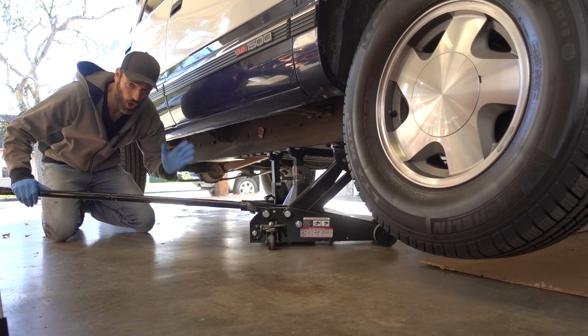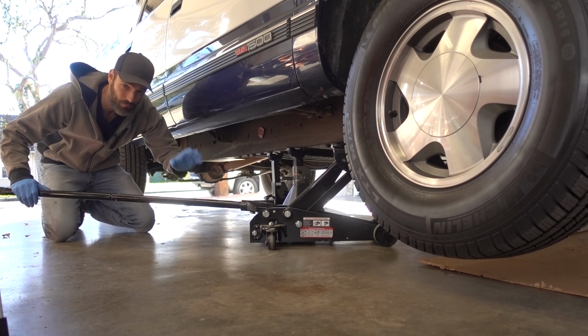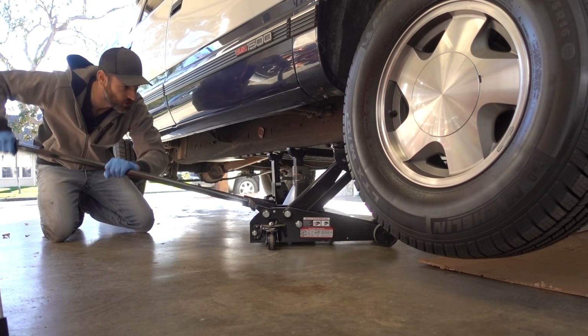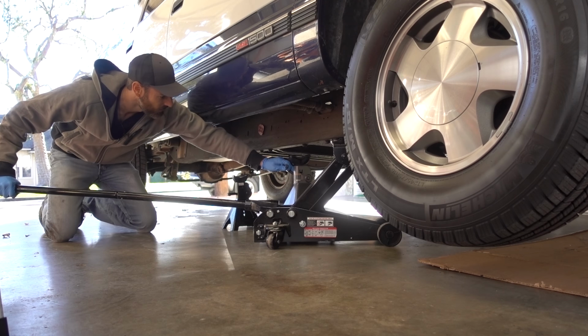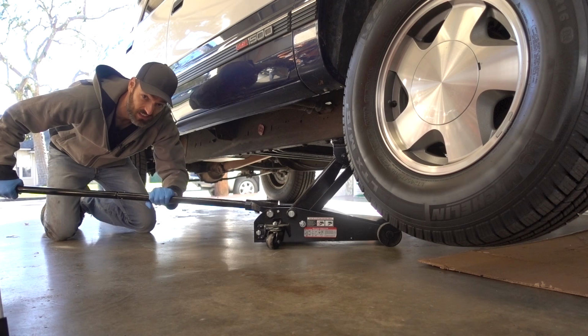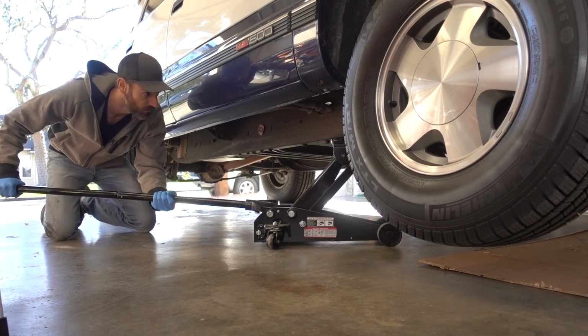Now that we have all of the oil in the motor, everything is buttoned up, and I see no leaks, I'm going to go ahead and let this truck down onto the ground. First thing I'm going to do is go ahead and jack it up just a little bit, to relieve the pressure off of the jack stands. Then we're going to remove the jack stands, and once those jack stands are removed and everything else is clear, we're going to slowly let down the truck.